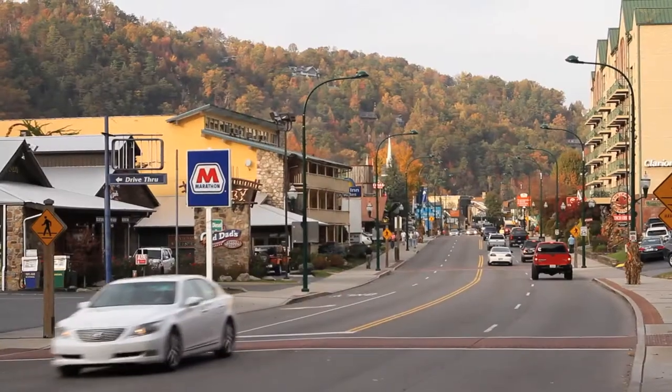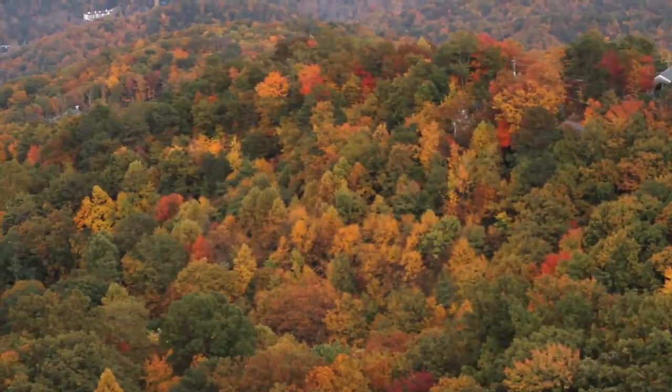I'm Nan Kelley, and we're here in one of my favorite places in all of the world, Gatlinburg, Tennessee. I love it over here. The scenery, as you can see, is spectacular, and so are the people.